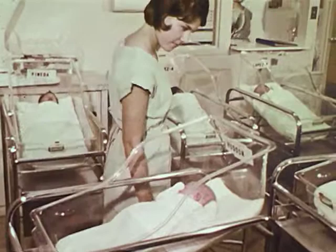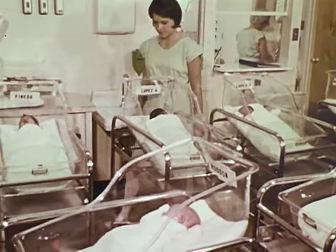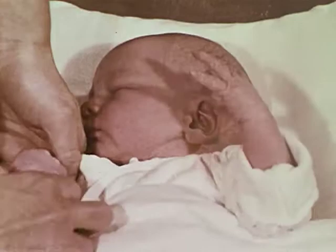Here is a room full of newborn babies in a hospital nursery. Each baby has its own little bed watched over by a nurse. And right now, each baby spends most of the day and night sleeping.